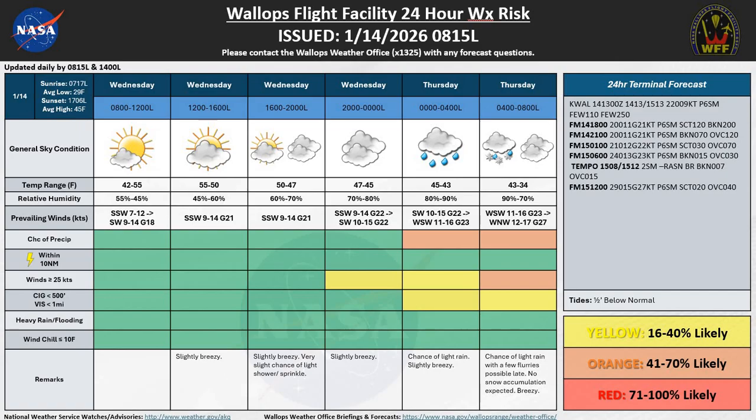green conditions. We'll see our high temperature peaking around 55 degrees for the early part of the afternoon, and again those southwest to south-southwesterly winds will start to pick up around 9 to 14 knots with peak gusts up around 21 knots. So expecting those green conditions through our working hours today, and as we go into the evening we'll start to see some more risk moving into the area, initially starting with some cloud cover, seeing those ceilings possibly dropping down to around 3,000 feet.